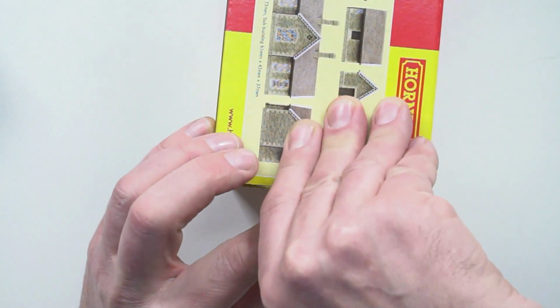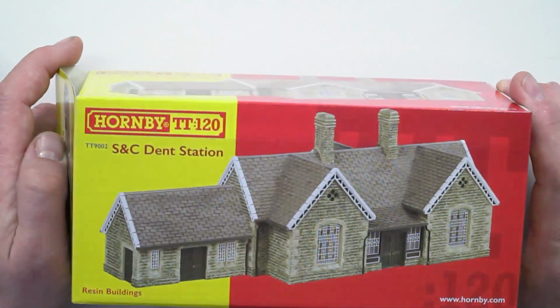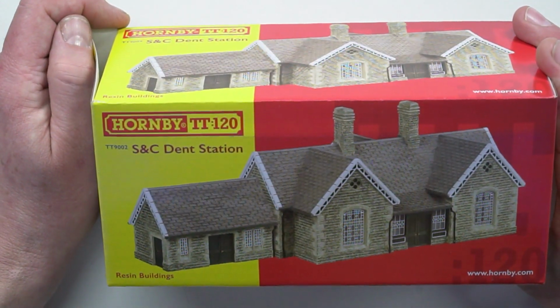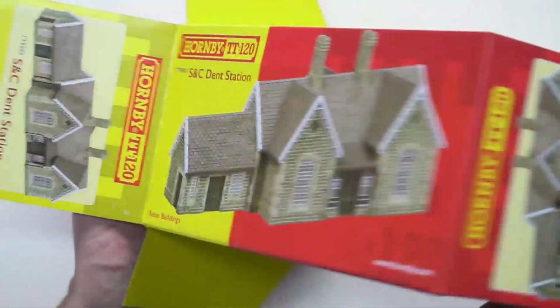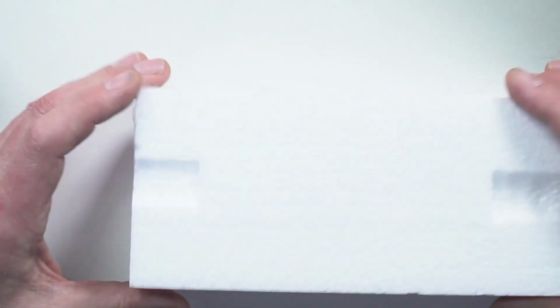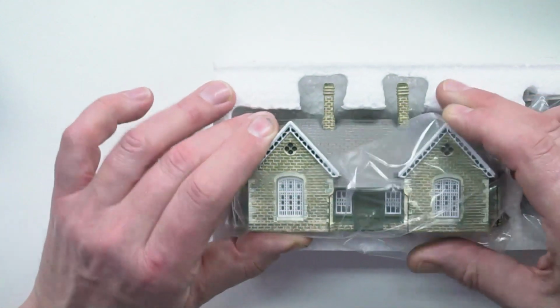So this is only just the start, and there'll be lots of other items being added to the range as things progress. But what we'll just do is a bit of an unboxing. It's so different and refreshing not to be unboxing a locomotive for a change. So the one we're unboxing today is the Dent railway station, which I believe is based on the Settle and Carlisle preservation railway. Well, I don't think it's actually a preservation railway, but these buildings are on that railway, and they're a really nice, beautiful stone building with a lot of character. So they look just the part.